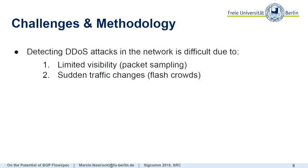So detecting DDoS traces would be the first step. However, detecting DDoS traffic in the network is quite challenging. The first problem is the limited visibility. We have to deal with packet sampling and also traces only for specific time ranges. Second thing is that sudden traffic changes are not always malicious. So, for example, flash crowds that increase the traffic volume are legitimate.